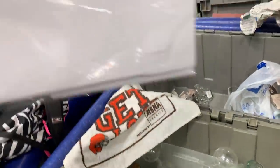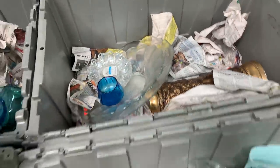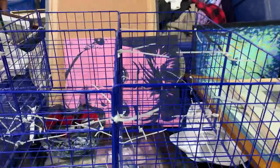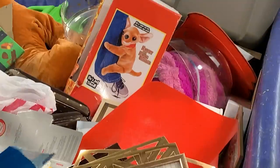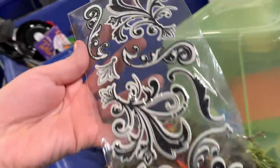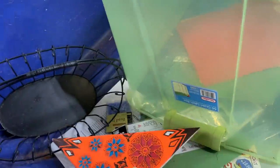A Wilton cake box. Huh. It's a nice cake box. A little lantern. More plates and what have you. What's this, an animal cage? Lots of pictures. What's going on? Oh, we got stickers. Let's see if there's any more. Oh, this is probably something really cool.